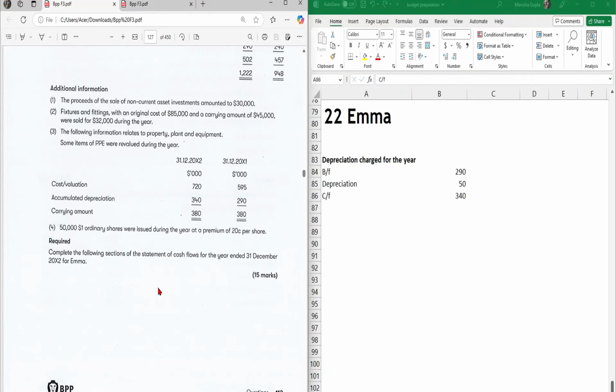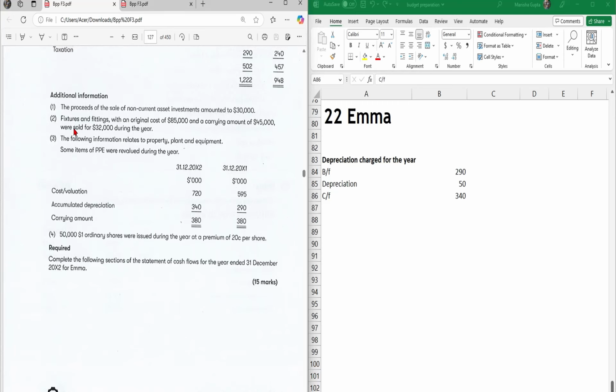Wait. They have also said that they have sold the assets. In the second point, they are saying that the fixtures and furniture with the original cost of 85,000 and the carrying amount of 45,000. That means the difference of 40 is the accumulated depreciation that we need to remove. Let me add this: depreciation of sold assets. As we are taking the accumulated depreciation figure, this 40,000 has been included in this amount, so we need to deduct it again.